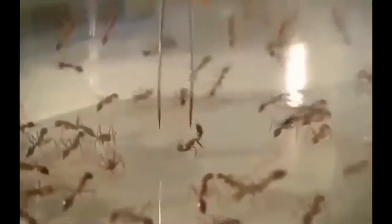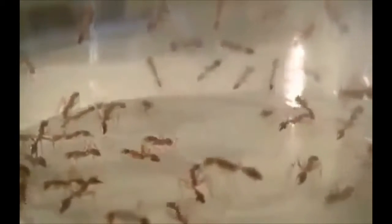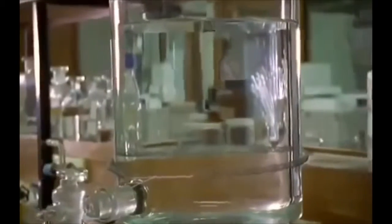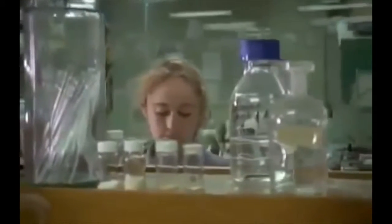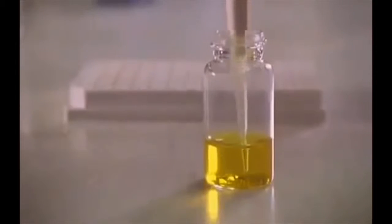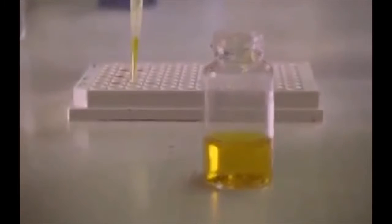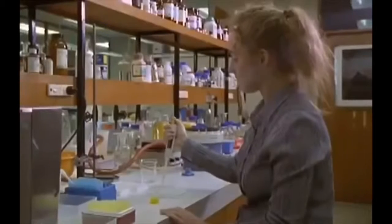Once enough is collected, the ant is returned unharmed, if a little dazed, to her colony. In the lab, the secretion is tested on a range of bugs that cause diseases and infections in humans. It's been shown to kill bacteria that are resistant to many common antibiotics. In a world where new antibiotics are hard to find, ants would seem to have a promising future.